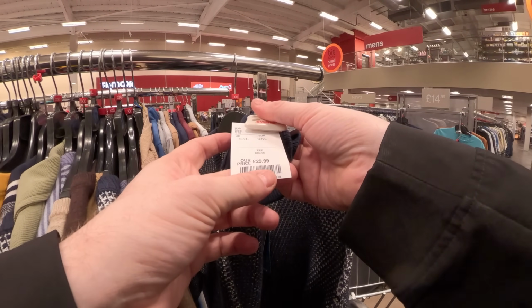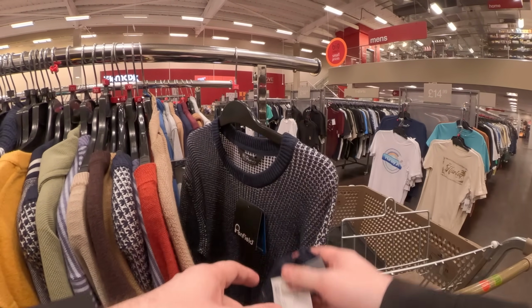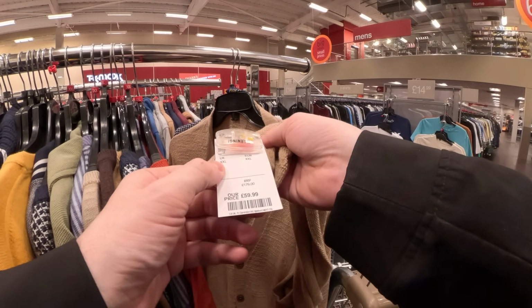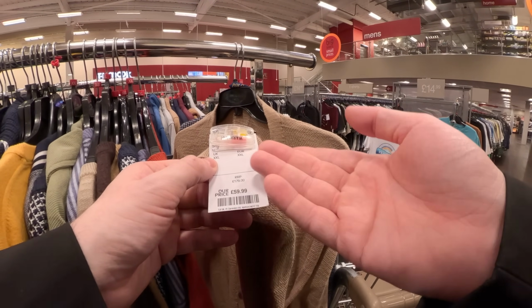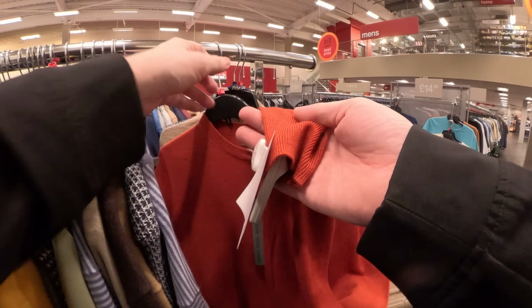This is the male, I believe this was medium to 2XL section of the rail here, just going through, pulling up the prices on the arms. I don't know why TK.MAXX has to put the tags for the actual price on the arm. It's probably the most annoying place they could put it. But yeah, as you can see, some of these prices, £59 on this polo, £130 I think it was retail price.